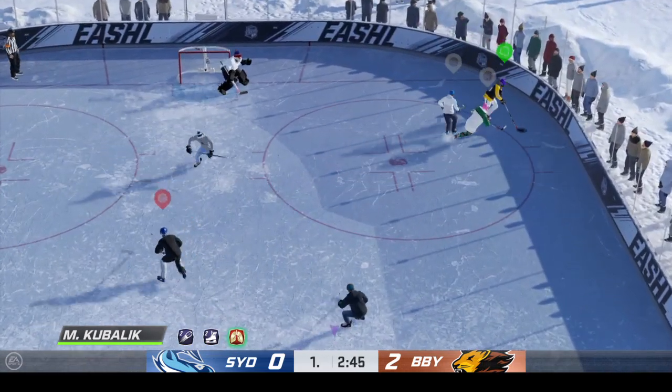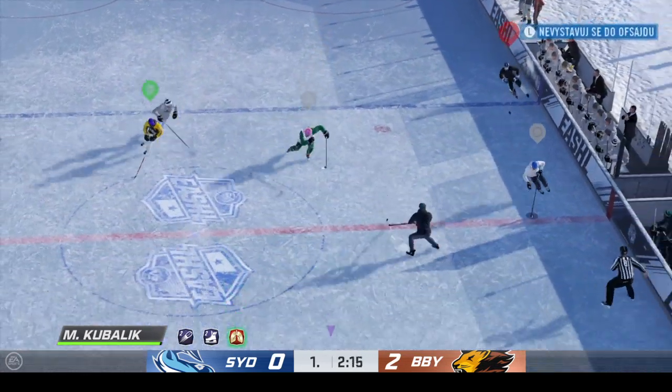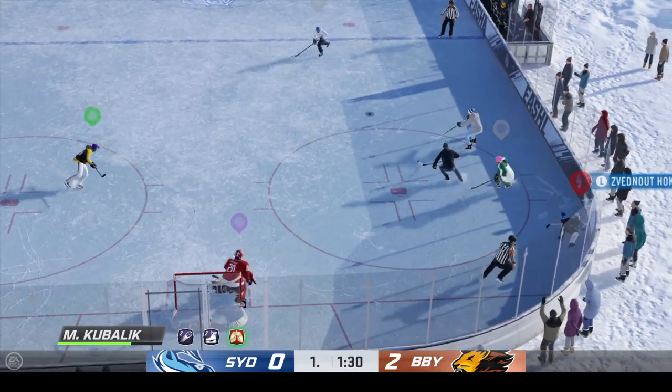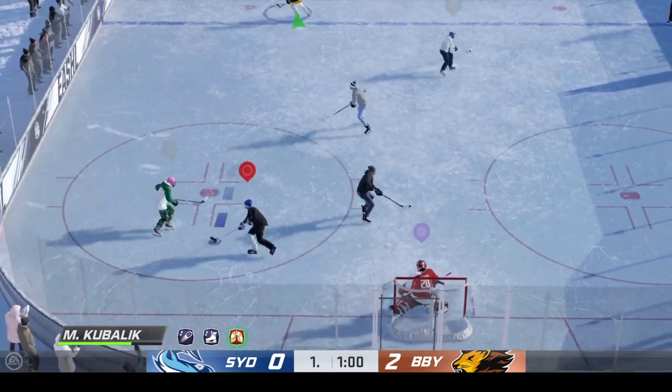Grabs the puck in the defensive zone. And that one's broken up. Slides the puck over. Oh, so close. Close enough that that's just a couple inches away from being a goal. And not much on that one.